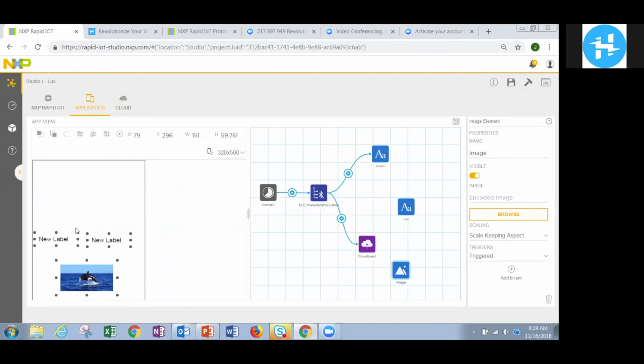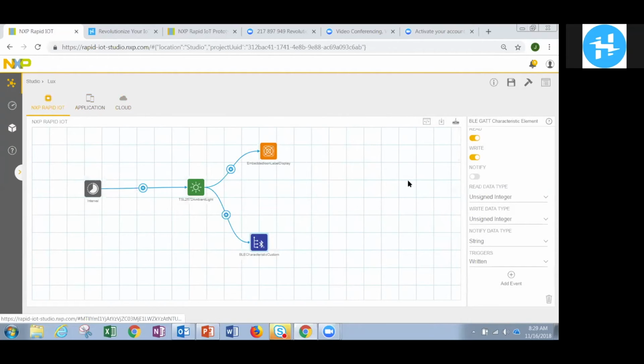Okay, now the next step is we've got everything set up. It should work. We should get ambient light data, and we should be able to see it right here. Before we can do anything else, let's go back to the embedded view. And of course, you can't see it, but I have a Rapid IoT here with me. It's plugged into my laptop. The first thing I'm going to do is compile the project. You'll see a compile bar run along the top of your screen, which gives you the status. And we should get a message anytime saying your project has been compiled.